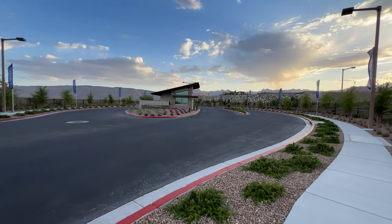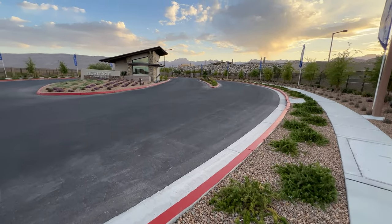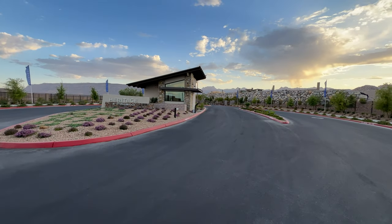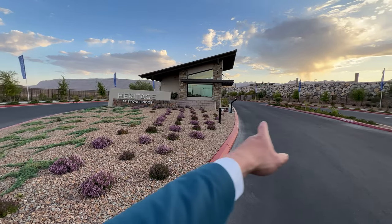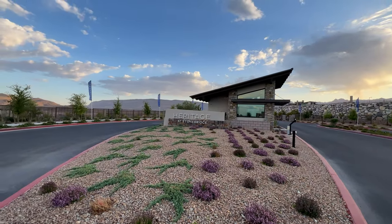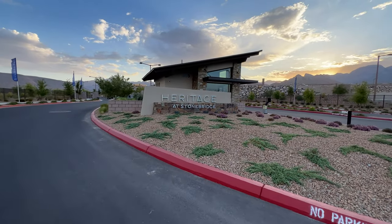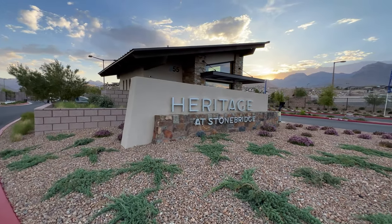So this is Heritage at Stonebridge by Lennar. You have a double gate there, double security, right? Sorry, it's just one gate, but you have a security guard. If you're a resident, you have your own fob, but if you're not a resident, you definitely will need to go to the guard because they need to check your ID. So that's how they protect the residents here. They have a guard. So I hope this gave you an idea of what you are getting in your community. And let's do the bonus footage for the community pool.